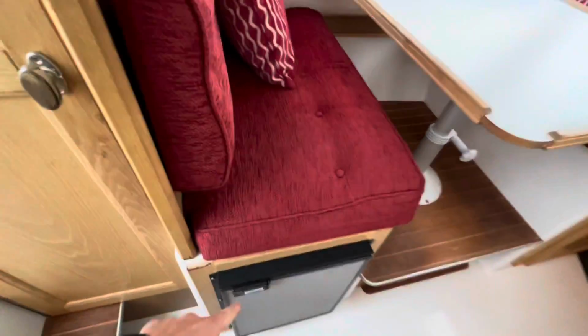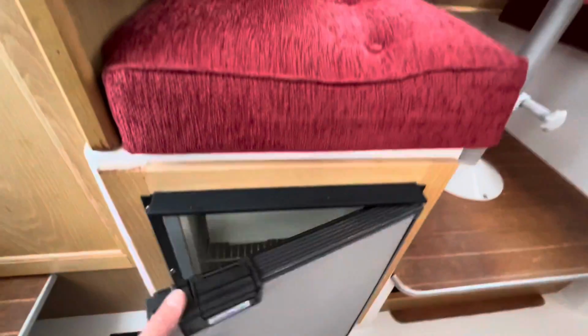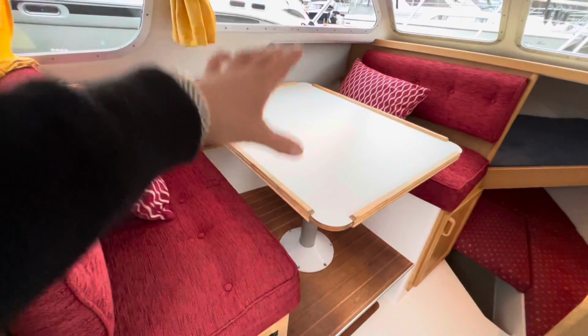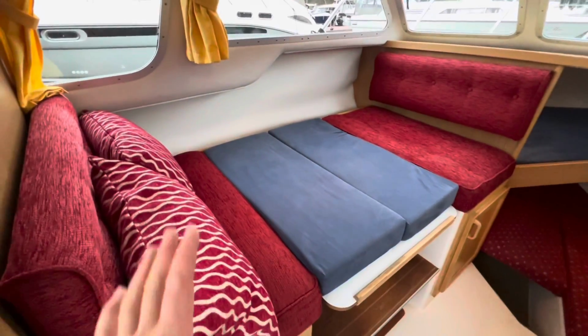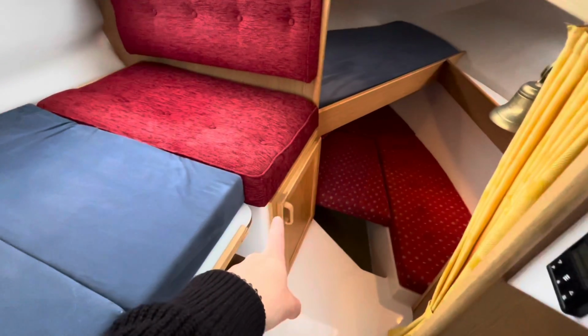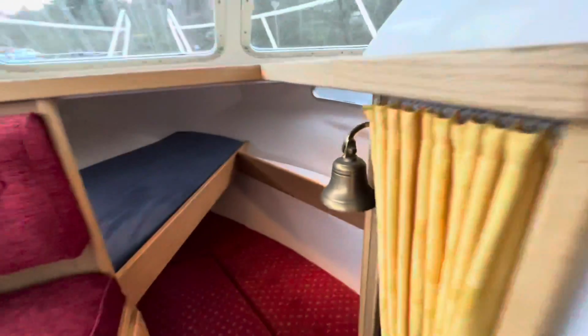Just tucked underneath that is the onboard fridge with freezer compartment, again very clean. And then this table is high-low, so you can drop it down and that will actually give you another double berth on this boat for the weekend. Drops down into a double berth, so now you can get 2 and another 2 in there. All will maintain the storage space, which you've got in this locker here. You've also got more here.